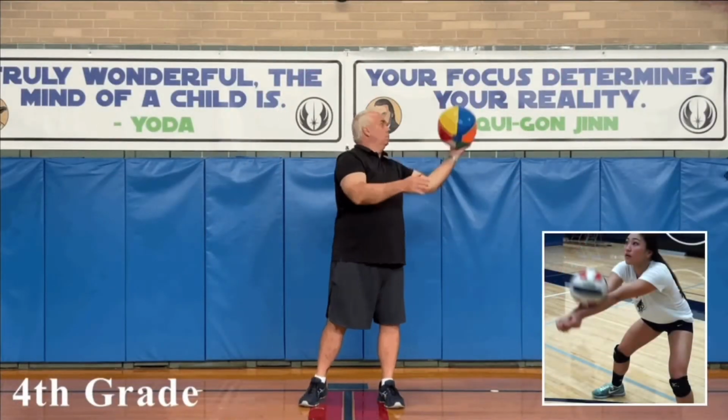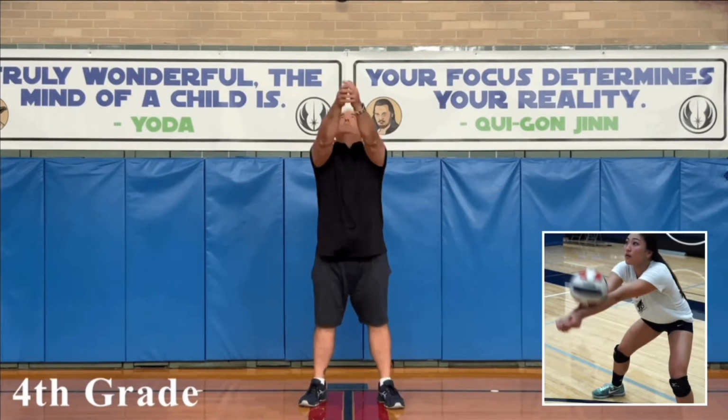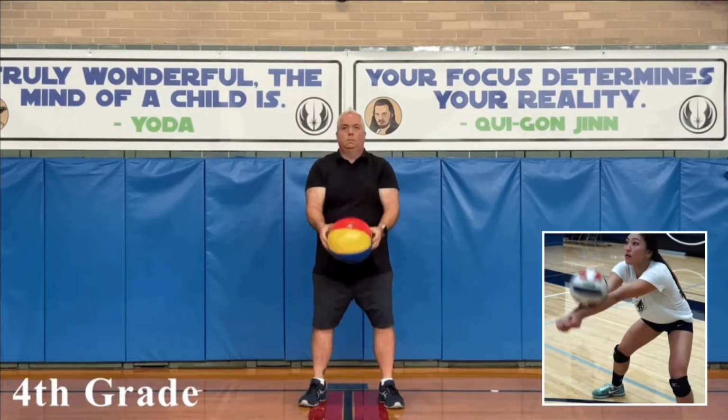In Phys.Ed.School, a fourth grade student puts their hands together and tries to hit the ball off of their forearms up in the air.